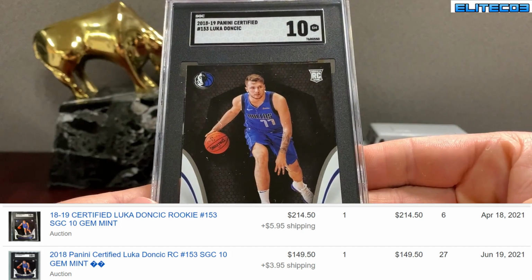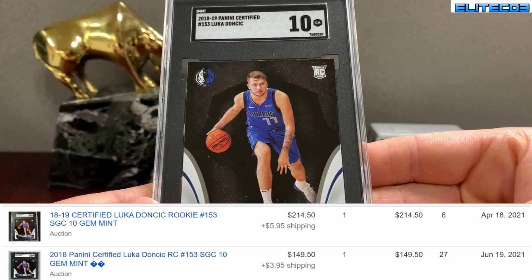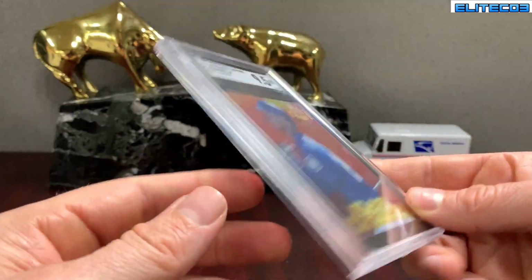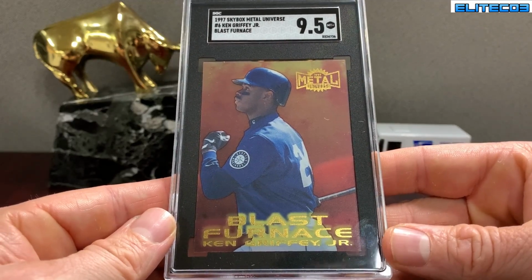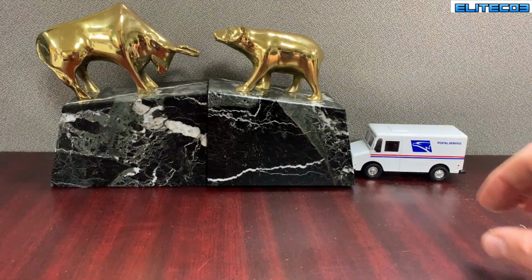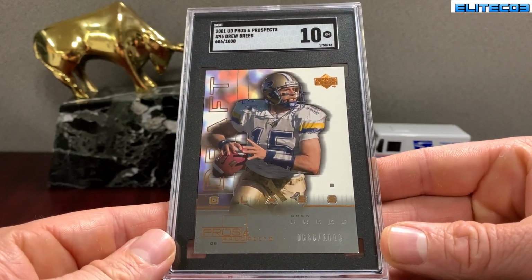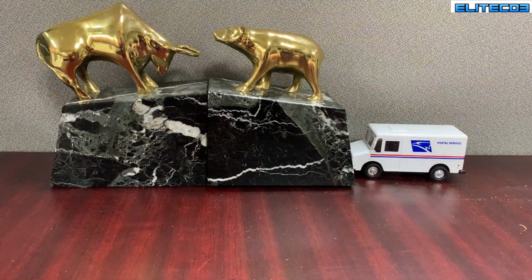Certified Luca gets a 10. I think I bought it raw for like $40, and I thought it looked like a 9.5 or 10, so I sent it in. This Blast Furnace is interesting. It's got pretty tough, not rigid, but tough card stock. It got a 9.5. That's a Griffey insert. Probably going to keep this one. I don't know if I have that card even. Pros and Prospects Breeze, that one's a 10. I was thinking 9.5, it got a 10. So there's times when you get pleasantly surprised by orders, and that was one time where it did happen.